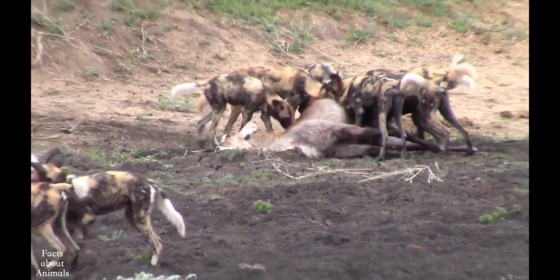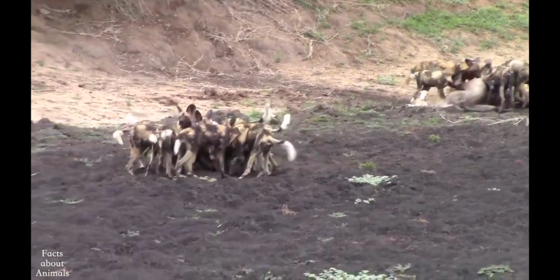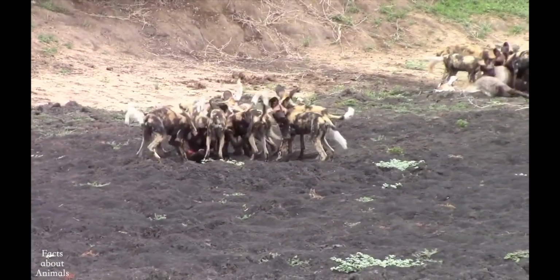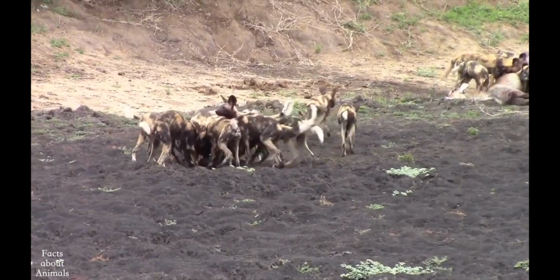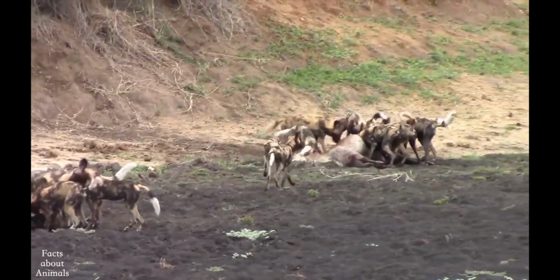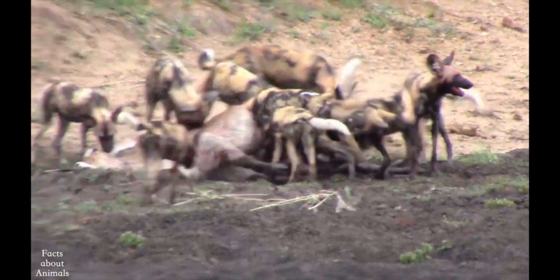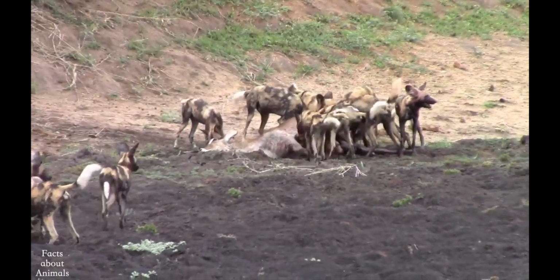Wild dogs live in packs of up to 27 individuals and their cubs. The dominant pair of dogs are the only ones in the pack allowed to breed. The gestation period is 69 to 73 days. They produce the largest number of pups of any dog. A female can have anywhere from 6 to 16 pups, but the average is 10.